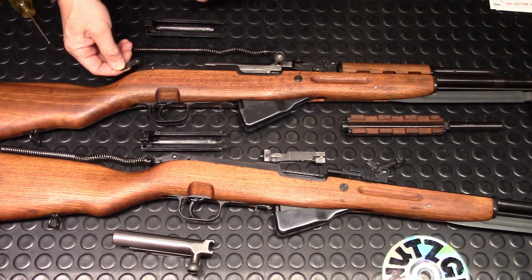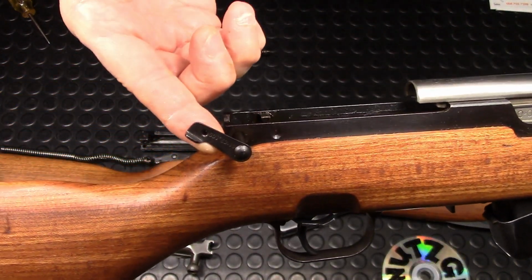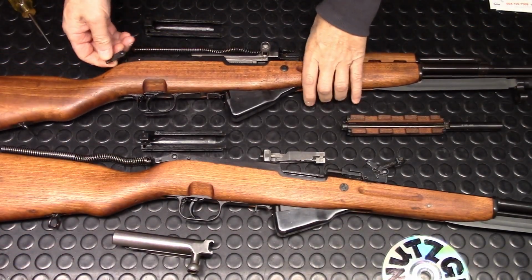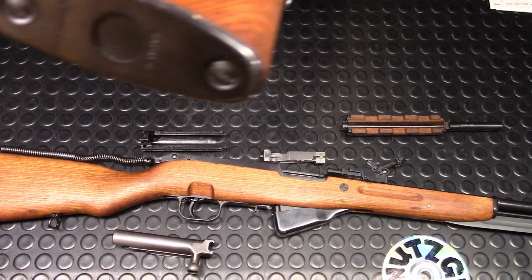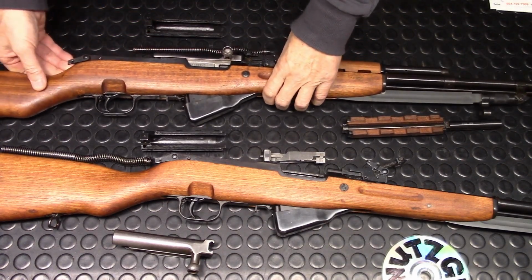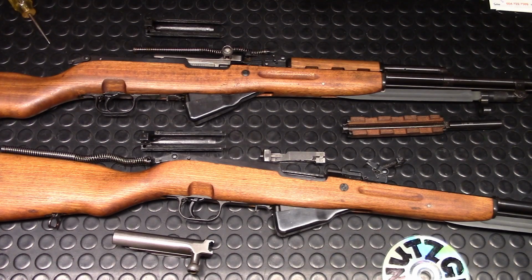And if you're coming to the takedown lever, you can tell there is a part number stamped on it. And of course, also on the butt plate, there's a part number stamped too. Okay, so if your early Yugo does not have the 1.TRZ, does that mean it's not refurbished? No, there's still some other indicators that you can use.